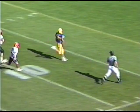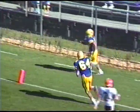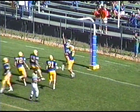Tetro, he'll give this to Wilkinson. Wilkinson off left tackle, he breaks through, he may go all the way, he could. Wilkinson, goodbye, touchdown Montana State. No flags on the field. Bob Wilkinson, a 63-yard touchdown run.